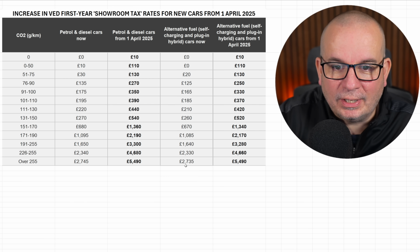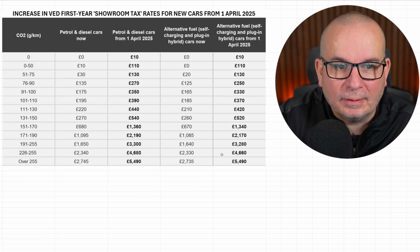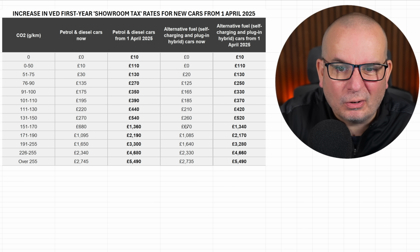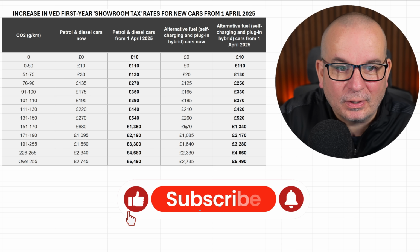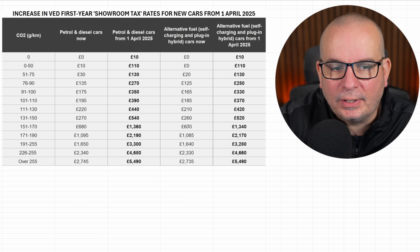But the ones that are really killer are down here, you know, over 255 grams per kilometre of CO2. It was 2,735, now 5.5 grand. Cars that were 151 grams per kilometre. I mean, you're not talking silly cars quite often in that kind of bracket.